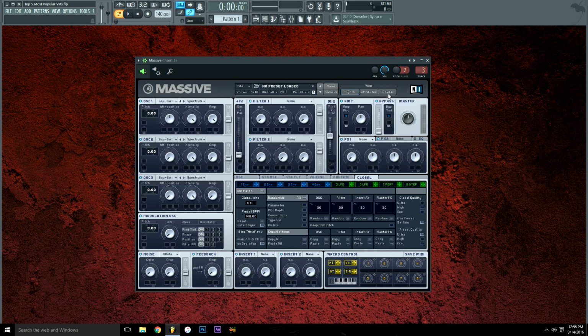You always want to be able to have a different kind of sound, and that's why Massive is such a popular plugin. I guarantee if you watch any popular dubstep producer, they're going to be making their beats with Massive or Sylenth1, and it's really in between.